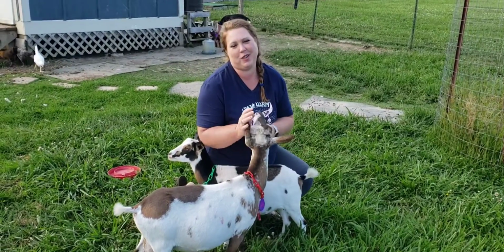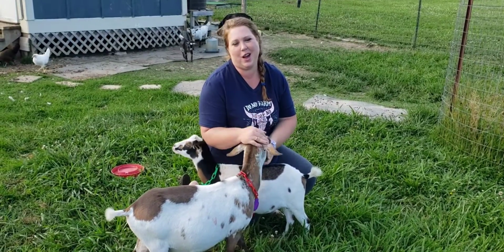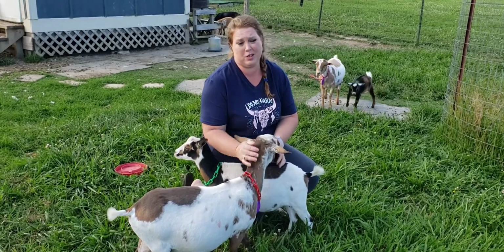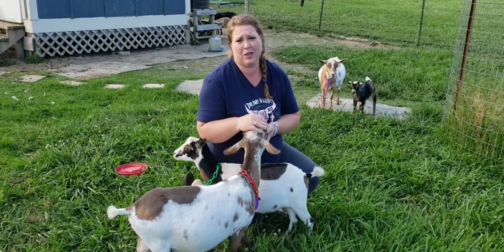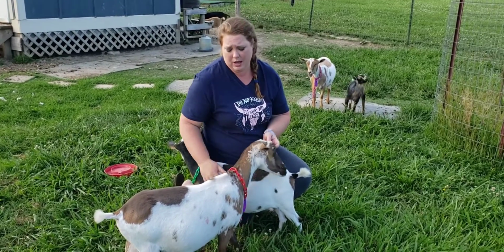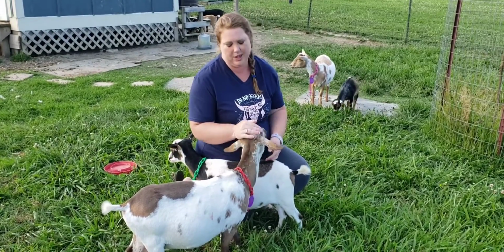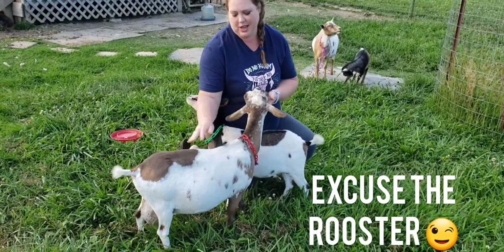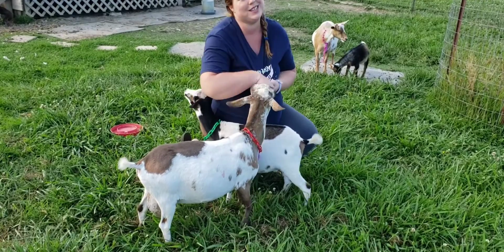This is Jenna at Hill Valley Farm, and a lot has happened since we were on last. First off, we ended up shaving all of the milkers and one of the juniors. So this is Elfwin. She's one of the ones that got shaved, and she looks so nice and pretty.